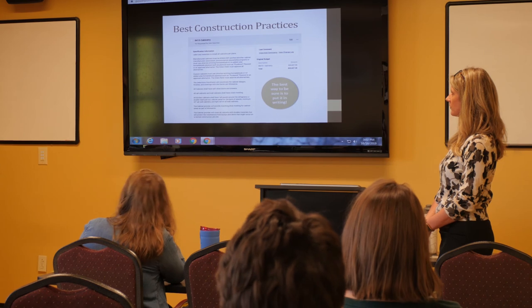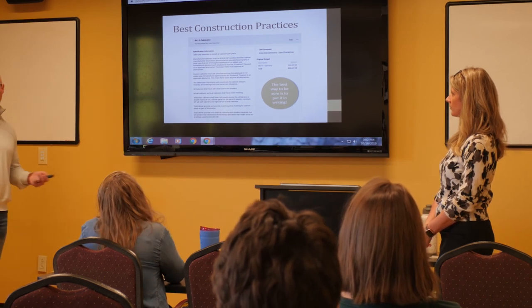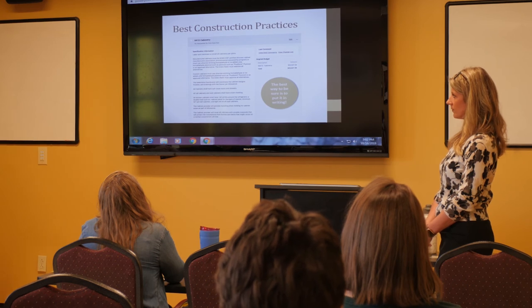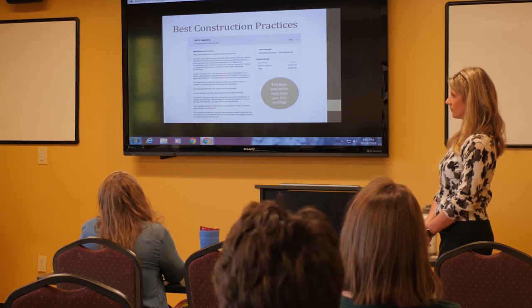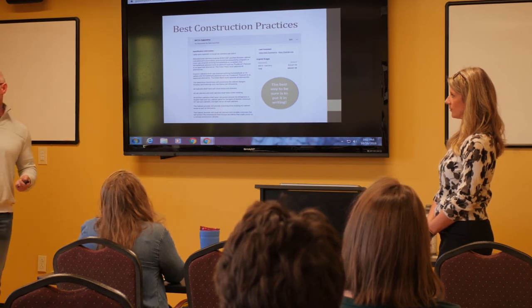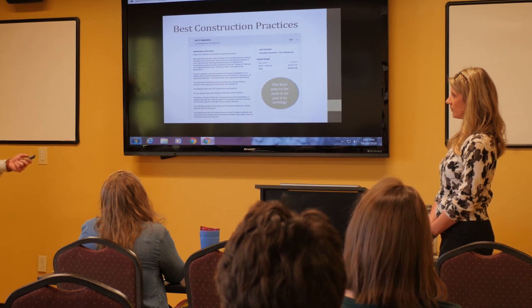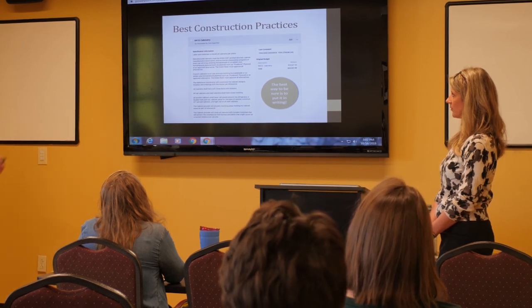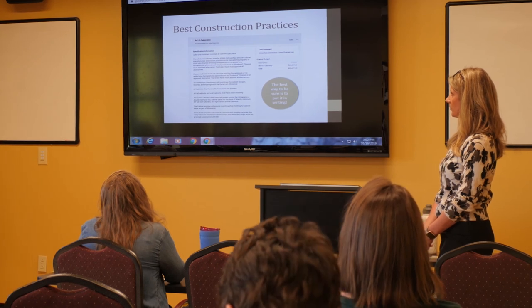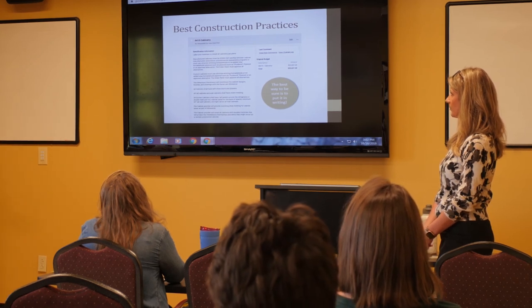This is an example. This is all in our software, so each line item that goes into a house has a cost code. That's how we track the billing. That's how we track the budget. And that's also how we attach an associated specification. So these specifications are what we're giving to our trades, our subs and vendors, and they are supposed to follow when they price the house and when they execute it.